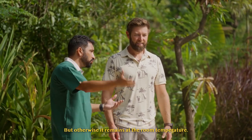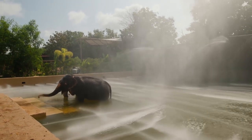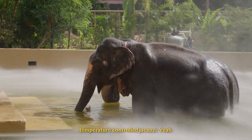But otherwise it remains at room temperature, of course. So it's literally a giant hot tub. It is. It's got jets, it's got heating. It has jets at 3 levels. Is this the world's first elephant jacuzzi? It is the world's first temperature controlled jacuzzi.